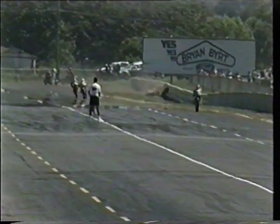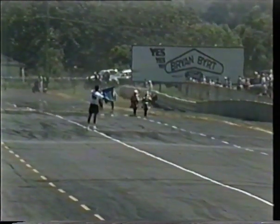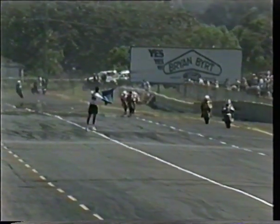And there's a breakdown as they come onto the main straight. Rider up, so he's okay. Straight into the properly placed hay bales as the blue flag comes out to indicate 1 lap remaining at Surfers Paradise International Raceway. Could it have been David Craig? We'll find out.